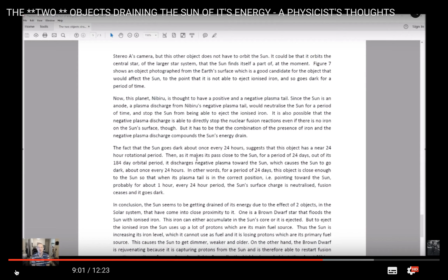Figure 7 shows an object photographed from the Earth's surface, which is a good candidate for the object that would affect the sun to the point that it is not able to eject ionized iron and so goes dark for a period of time. Now this planet, Nibiru, is thought to have a positive and negative plasma tail.